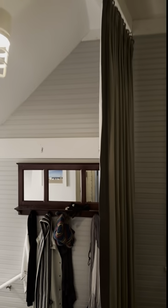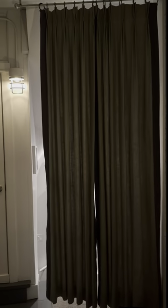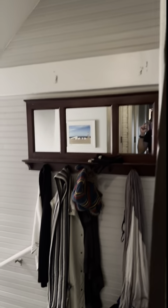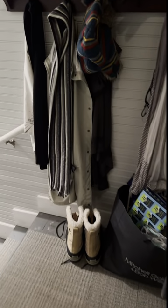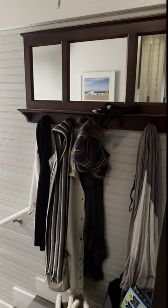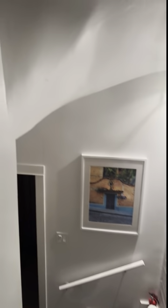I put in a little drapery just because I don't necessarily like to look down at this. So when you're sitting back here, you can close that off and just have a little divider to look at instead of the stairway. Fun little mirror here. We still got the big boy boots out for winter. It is April the 11th, I believe, today. And scarves and hats, winter hats, things like that, gotta go. And then this fun little curved stairway leads to the door to the backyard.